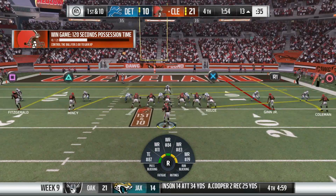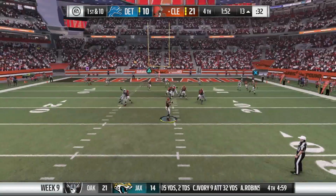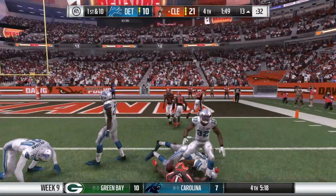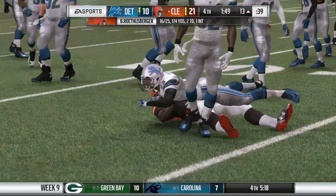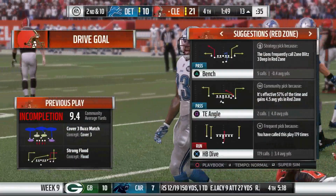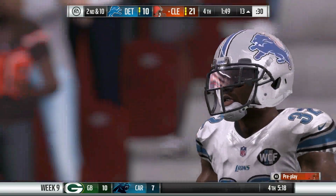As the Browns look to get their first victory here of the season. They're going to throw it. Able to get away. That's why you keep the legs turning. Mincy. And it pops free. The collision there jogged the ball loose. Incomplete pass and brings up 2nd down.